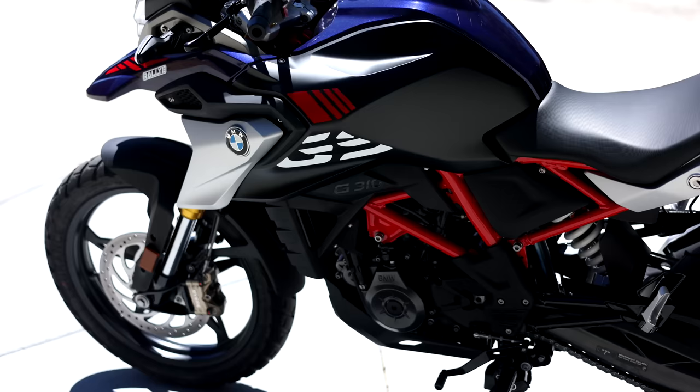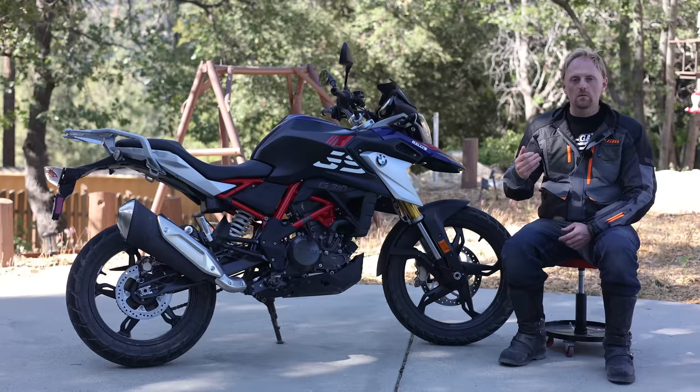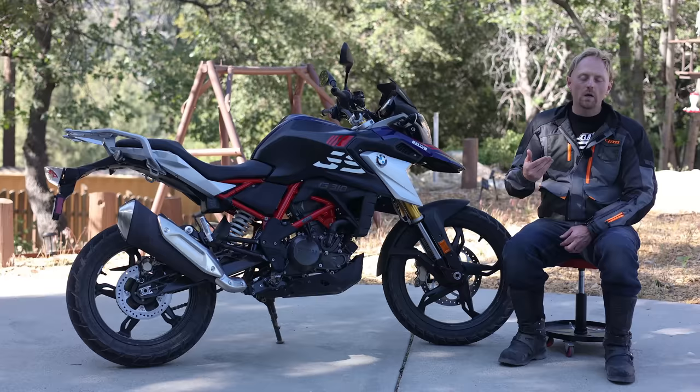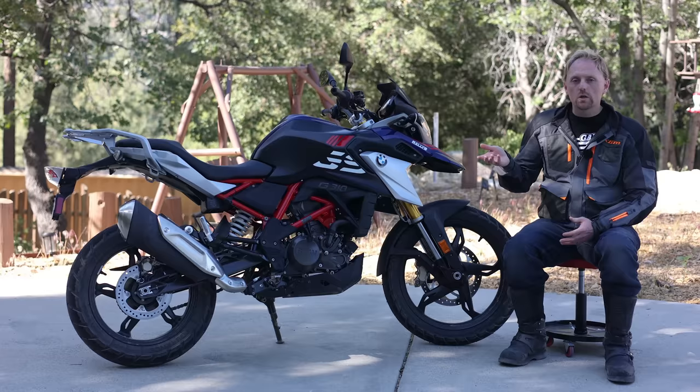Final thoughts on BMW's G310GS. I've seen some chatter on the internet with people saying that they don't think the GS label should go on a bike with this kind of low-end features, low-end price point, lower-end quality, and things like that. I completely disagree. I think that's a bit too much elitism, because all GS means is Geländestraße, on and off-road, and as we showed in this video, you can go on and off-road.